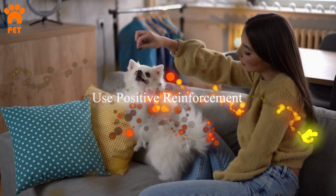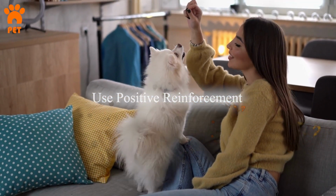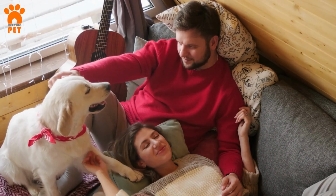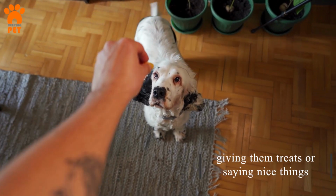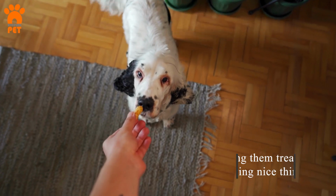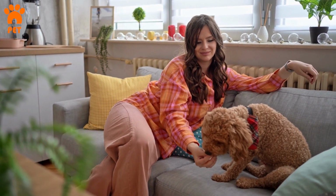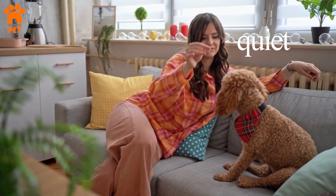Number 2. Use positive reinforcement. To make your dog behave better, you can use positive reinforcement. This means giving them treats or saying nice things when they do something good. If you want to get them to stop barking, you can try giving them a treat when they stop barking after you tell them the word quiet.